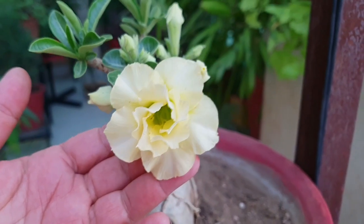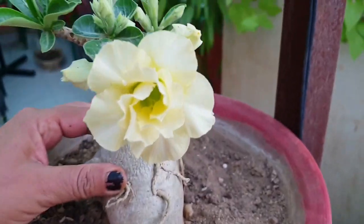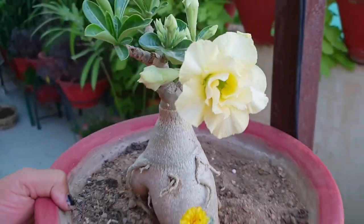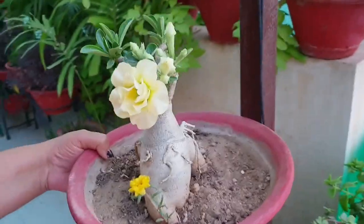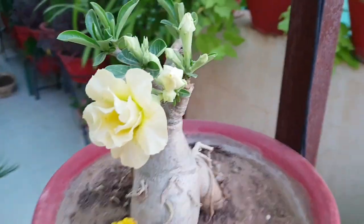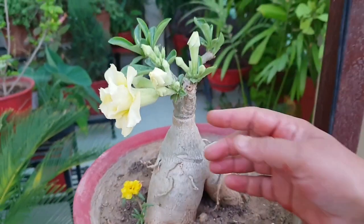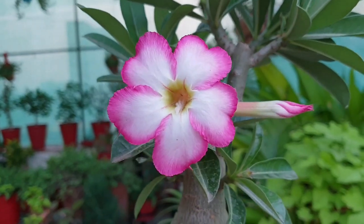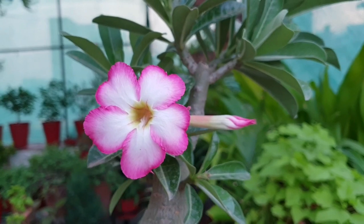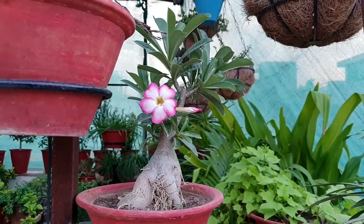Yellow flower, yellow Adenium. As I said before, I pruned all my Adeniums in September, October, so the branches are very small and flowers seem to grow directly from the main branch. Another pink shade, very small plant.